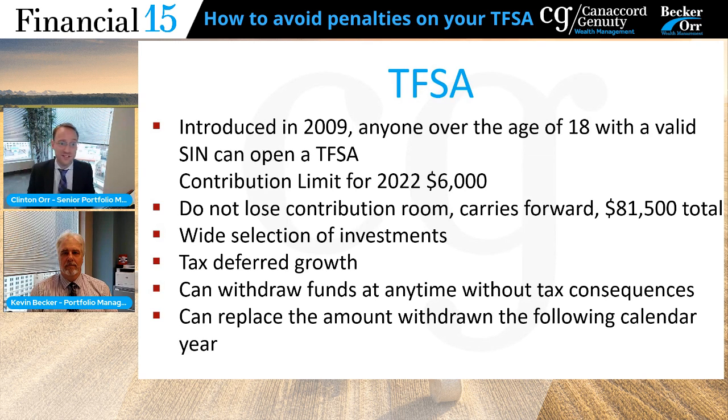Wide selection of investments, Kevin. You can put pretty much anything you can put in an RSP, stocks, bonds, alternative investments, inside of a TFSA. Of course, tax-free growth, right? So if you earn 5%, 10%, whatever you earn, you don't pay any tax on that. You can withdraw the funds at any time without tax consequence. And this is where it can get a little tricky. You take the money out, you can put it back in, but you have to wait until the next calendar year before you regain that contribution room.